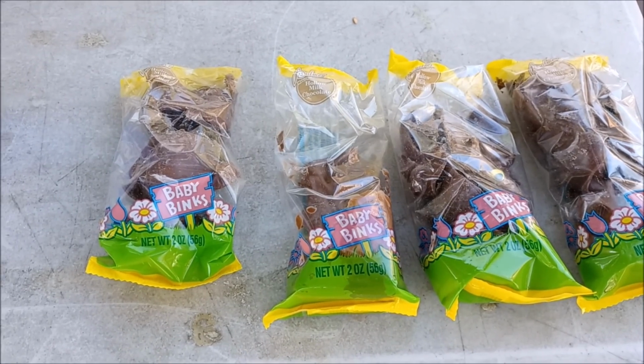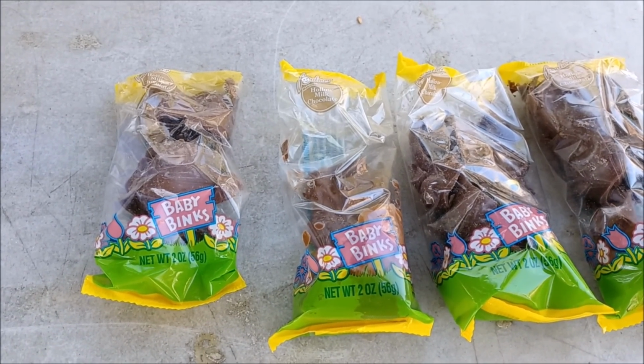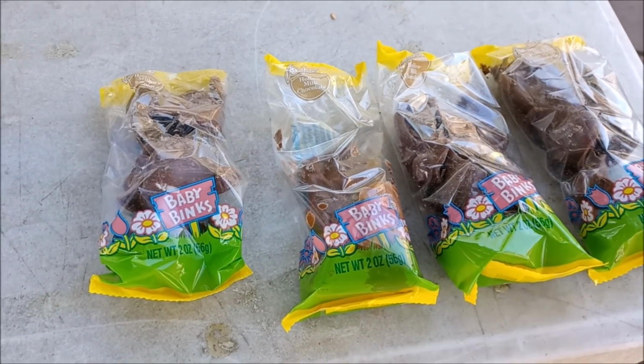Hello, Dumpsterinos and Frugalistas. It has been a while since we've had an awesome Dollar General dive and haul, and this haul is fantastic. It's a blessing. It's amazing. It's thematic. We're in the dairy section of the store today, for the most part. So let's take a look. We have four Baby Binks hollow chocolate Easter rabbits that look like someone ran over them with the lawnmower. Pretty much, yeah.